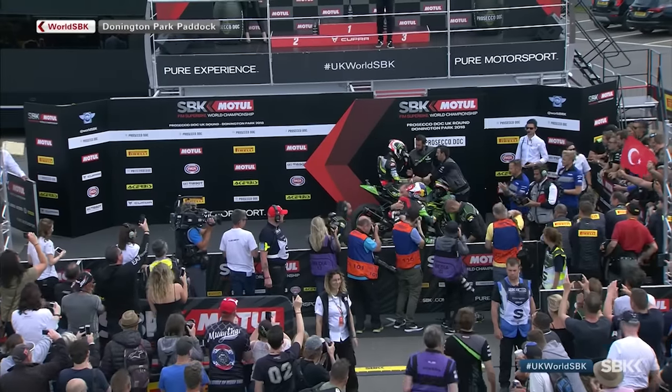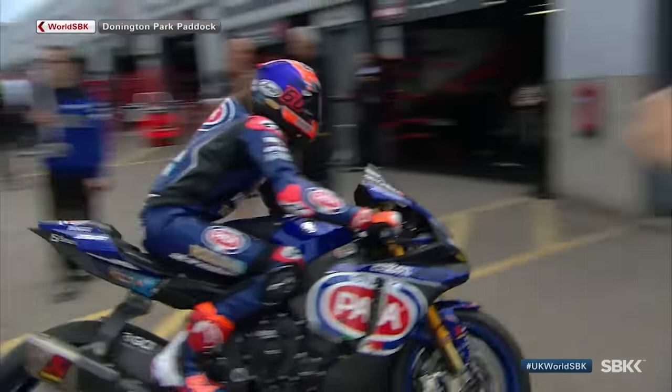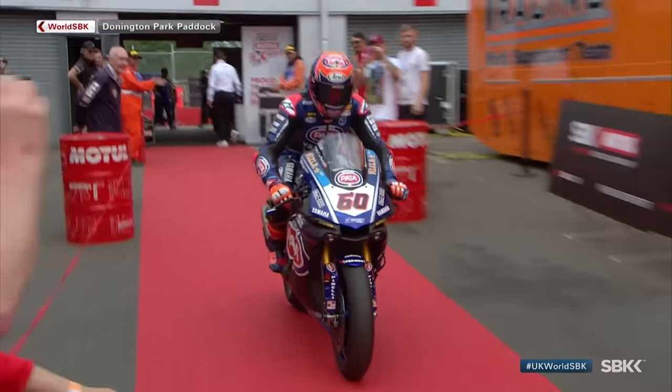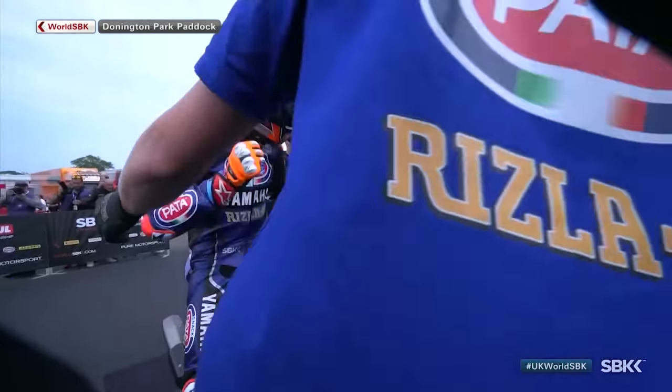Manuel Pachetti, that'll be a welcome birthday present, a second place finish, but it'll be even sweeter for the Crescent Racing Team at the Yamaha outfit. Into Parc Fermé they come. Michael van der Mark, what a weekend. Yeah, van der Mark said yesterday that he was happy for his own win, but a lot happier for Yamaha for the work that they've done over the course of the last few years.